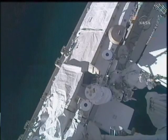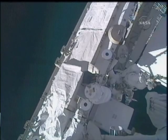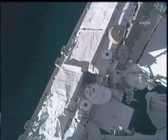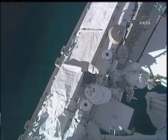Okay, Kevin, you just need to bring me 1 or 2 meters straight aft, station aft, and then do your job. Okay, I'll put that in work, Christer. We're just putting the arm back in gear.